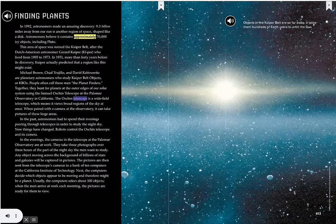The Ocean Telescope is a wide-field telescope, which means it views broad regions of the sky at once. When paired with a camera at the observatory, it can take pictures of these large areas. In the past, astronomers had to spend their evenings peering through telescopes in order to study the night sky. Now things have changed. Robots control the Ocean Telescope and its camera.